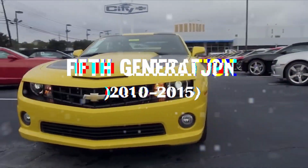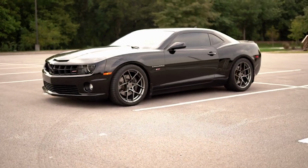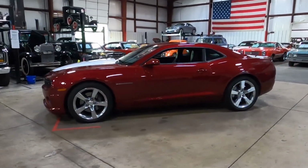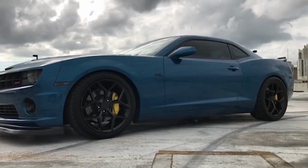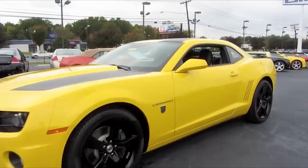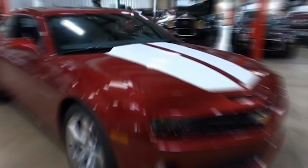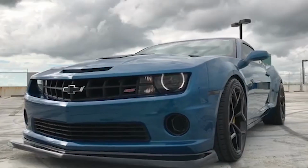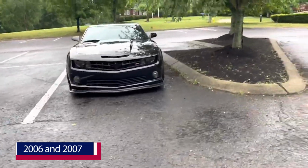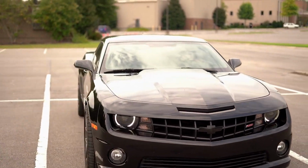5th generation, 2010 to 2015. When the 2002 Chevy Camaro SS was produced for its 35th anniversary, it faced some challenges. Sales were slowing, the market for sports coupes was deteriorating, and the manufacturing plants had overcapacity issues. This led to the hiatus until 2009, when Camaro returned with a more aggressive look and more power than ever. The 5th generation Camaro received a complete redesign and new platform. Production was based on the 2006 and 2007 concepts, and the vehicle went on sale in the spring of 2009 as a 2010 model year vehicle.